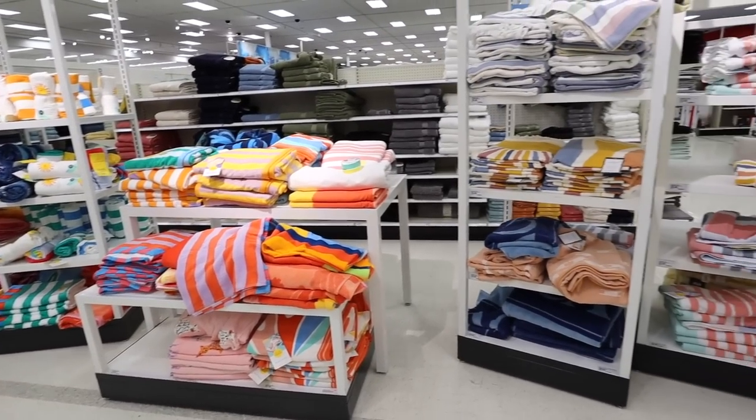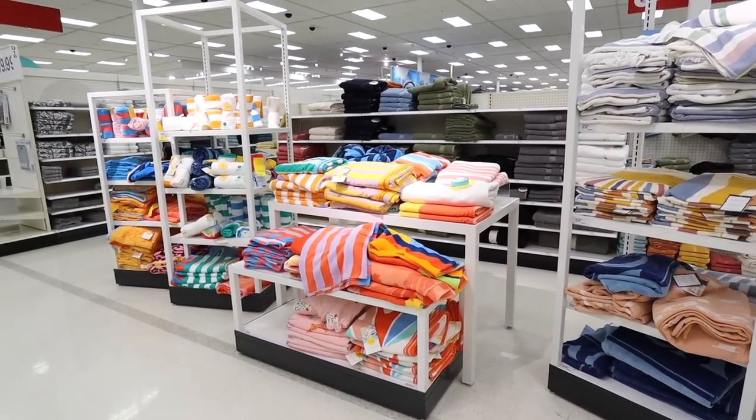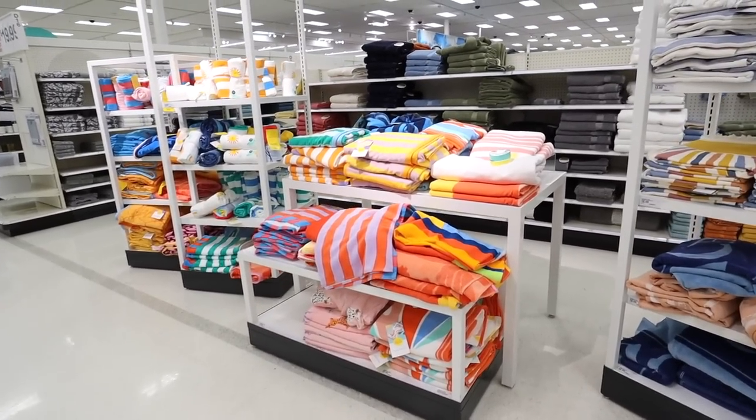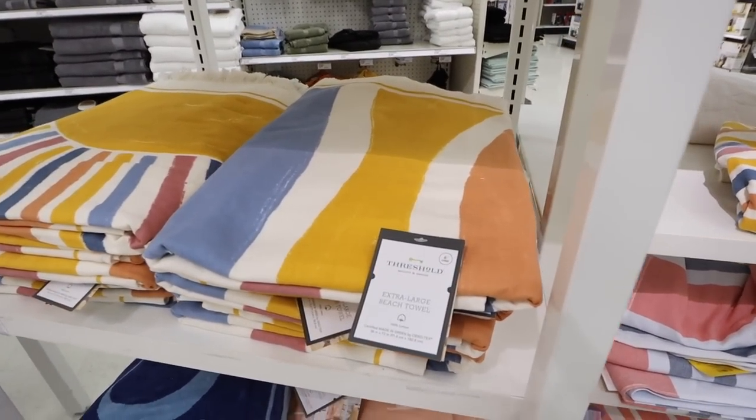They have all of the summer items out now at my Targets as well. In the bathroom section is where they put all of the beach towels. So they have all the ones by Sun Squad. They have like reversible beach towels. They have oversized, but I just noticed these ones from Threshold.